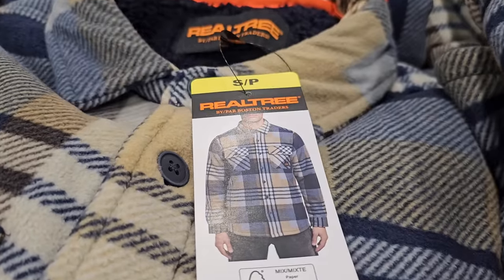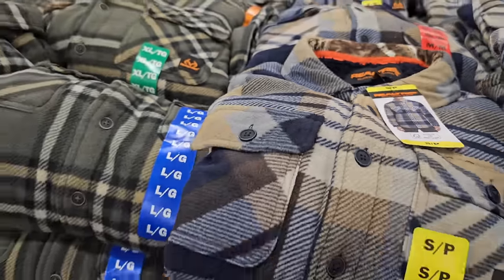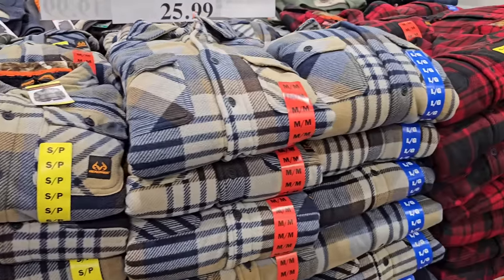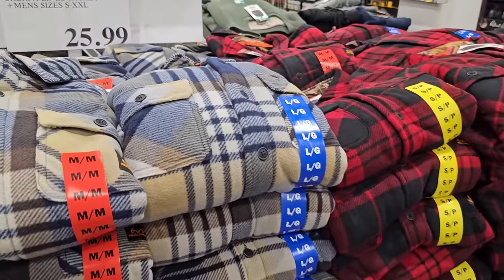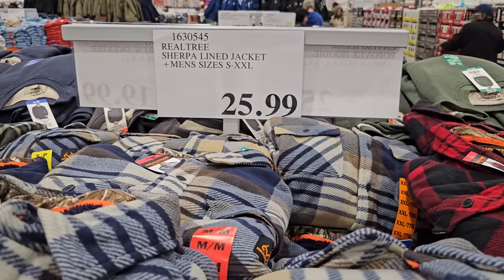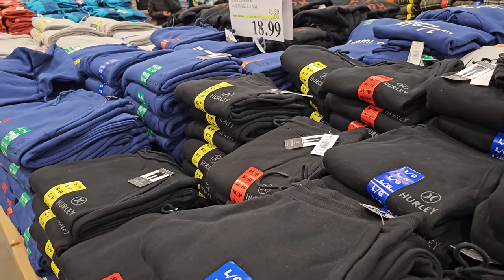Next up, we have the Real Tree jacket for men. It's the flannel option. I feel like these would be great for matching photos if you get the women's and the men's as well. The price for the men's is $25.99, just like the women's with the hood, so go ahead and pick that up if you're interested. Now let's check out some other amazing finds in the clothing department at Costco.